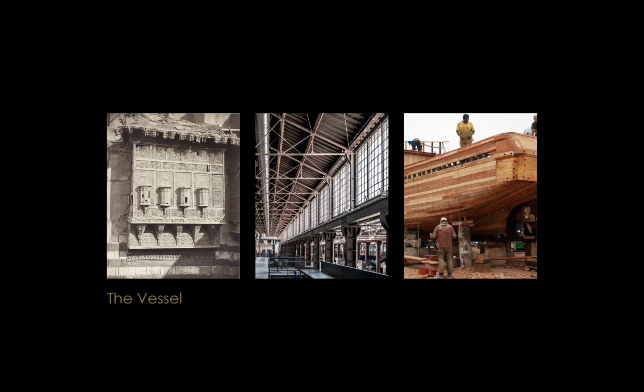Another type of project, this is a single family house in San Francisco, on a hilltop with fantastic views. And the experience of this building is really about creating these different residential environments that are typical to a lot of houses, a lot of homes.